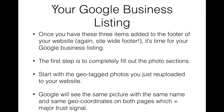So the first step is to completely fill out the photos section of your Google business listing. And this is where your geotag photos come into play. So I think you can add something like 50 photos to your Google business account there. And what you want to do is make sure that section is completely filled out. It doesn't matter, because some of the photos have categories. Just fill every single slot with as many photos as you can.